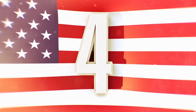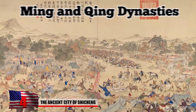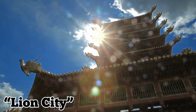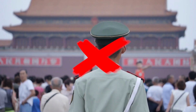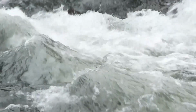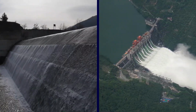4. The sunken city of Xicheng. Xicheng was once a walled Chinese city with architecture dating back to the Ming and Qing dynasties, which ruled from 1368 to 1912. With the name meaning Lion City in Mandarin, you'd expect it to be a fiercely protected heritage site. However, this isn't exactly the case. In 1959, the city of Xicheng was intentionally flooded to create the Zinan Dam as well as a hydroelectric power station.